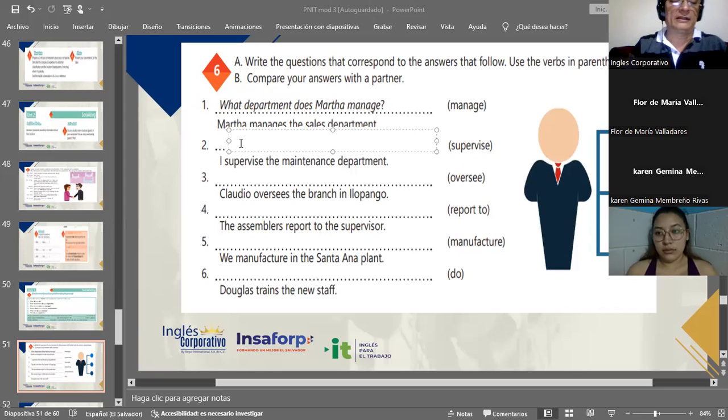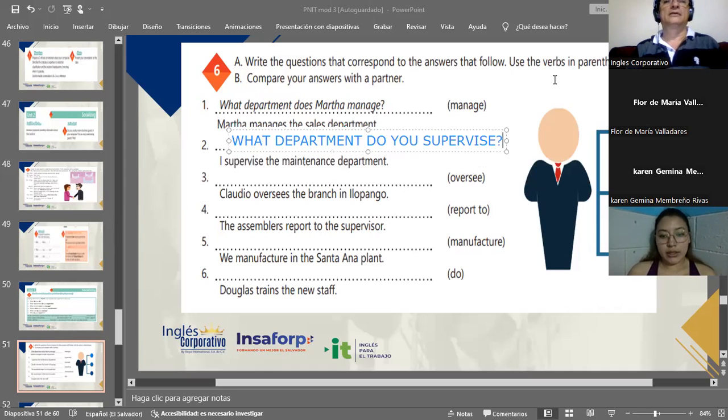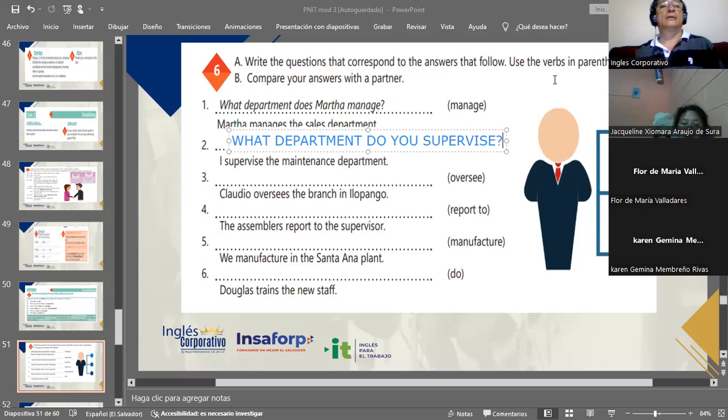Okay, aquí le falta algo. What department to you, el verbo. Oh, okay, do you supervise? Yeah, supervise. Okay. You, teacher. All right. Is that okay, class? Class? Is it okay? Yeah, yo así la tengo. Okay, good. Okay, let's go with number three.